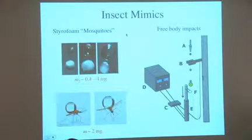So to make progress on this problem, it's actually very hard to do the experiments with insects. So we choose mimics, basically small styrofoam balls that have the same mass as the insects. And we think the mass is actually the most important property in determining the impact phenomenon.